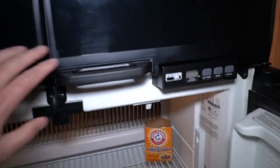Big refrigerator. Got the big freezer. In fact, I don't know if you can even tell. Yeah, see the ice back there? You know, obviously it works.